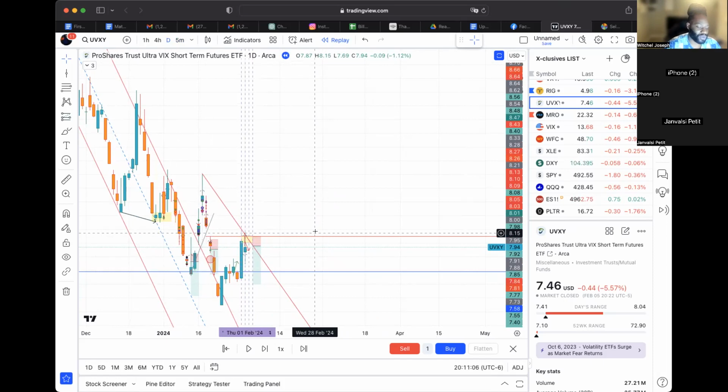So understand, if it was an uptrend, you buy the dip, because over time it's going to go up. But if it's going down, you want to sell the rip. So when it shoots up, you want to look for a good place to sell so it can go back down, because that's where it wants to go. Does that make sense? Yeah, that makes total sense.